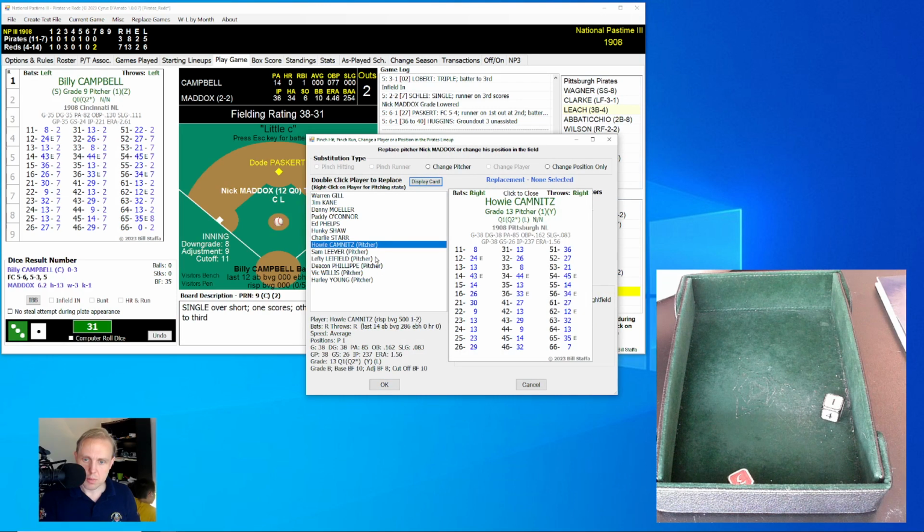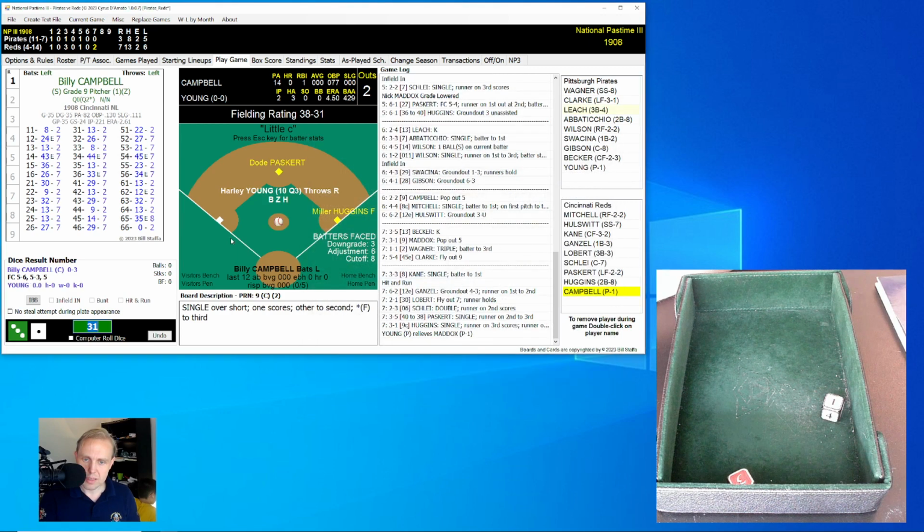There's the display card button. Let's see. We don't want to put Kamnitz in. We don't want to put Liefeld in. Philippi, maybe. We don't want to put Willis in. It's either Philippi or Young. I think Young is the guy who we probably want to put into this ball game. We're not quite to Philippi time yet.